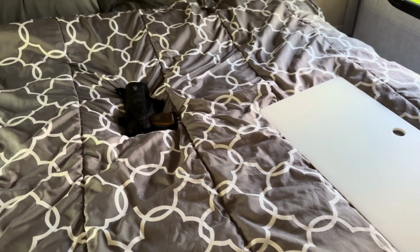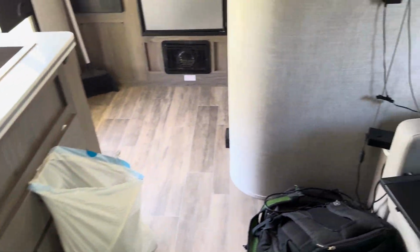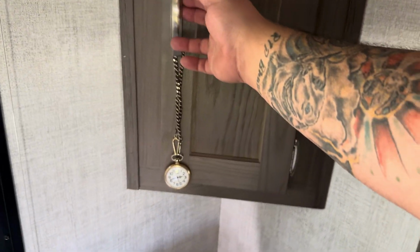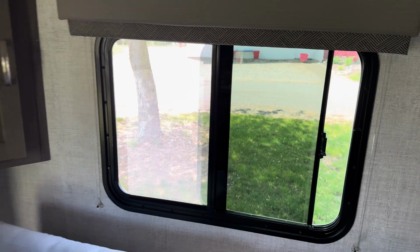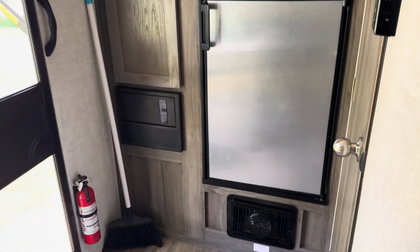And then I got my pistola with me at all times. But yeah, so that's the inside. There's little cabinets up here too. This watch I found in the cabinet when I bought it, so I figured I'd keep that hanging there. But yeah, the slide makes the hugest difference in a small camper like this. So, all right, let's go outside. Get my flippy floppies.